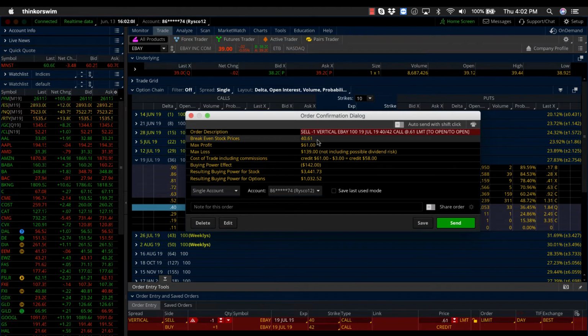Is it the home run profit potential? No. The most I can make on this trade is $61. However, the most I can lose is $139. So do I have a smaller profit potential? Yes, but I've also got a very reasonable amount of risk. You can put this thing on multiple times. You could put it on 10 times and you're still talking about less than $1,400 of risk. So a lot of flexibility here regardless of account size.